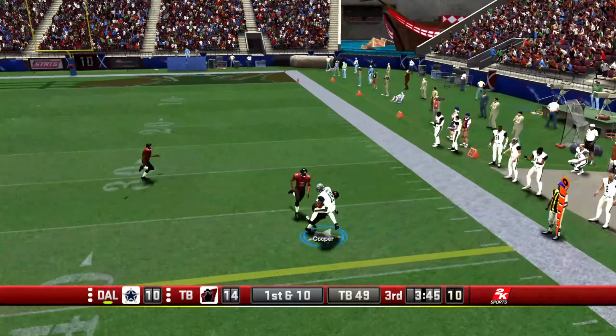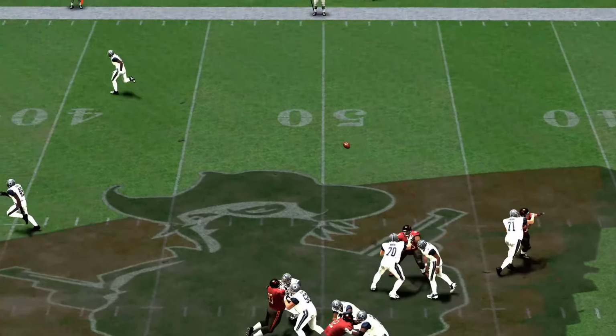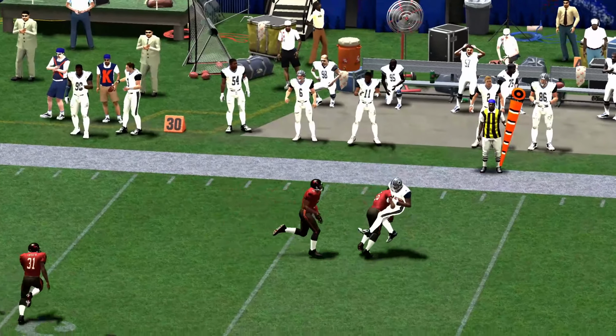Number 4 from the heat. On this one, it's either a great pass and completion or an interception. Let's take a look. Well, that's a great catch.